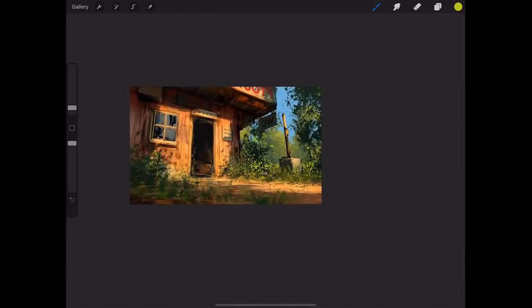So I want to put in some more, trying to pick color.